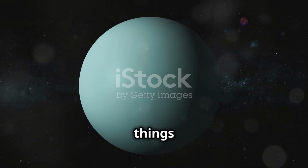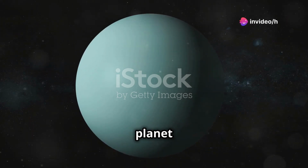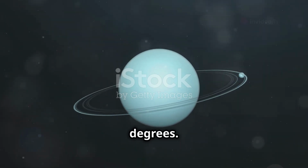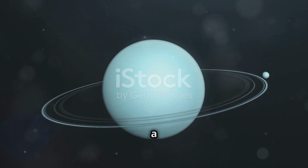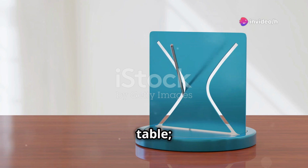One of the most unique things about Uranus is that it's tilted on its side. Unlike any other planet in our solar system, Uranus has an axial tilt of about 98 degrees. This means it essentially rolls around the Sun on its side, presenting a fascinating and unusual orientation. Imagine a top spinning on a table. That's kind of how Uranus orbits the Sun.